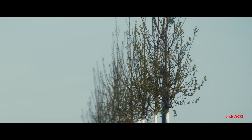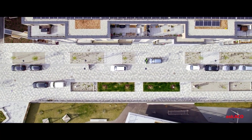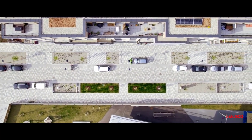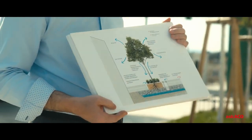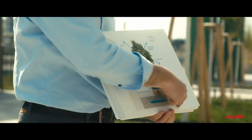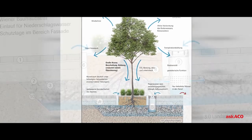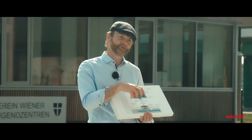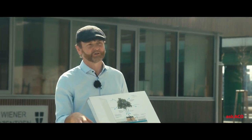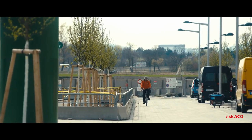And these trees are connected underneath with a system out of a local rainwater management system, and where the trees do have enough space to root into. For each square meter of a canopy, we do need 0.75 cubic meter of underground for the trees. And the combination between a local rainwater management system and this space underneath for the roots of the tree, that's what we call sponge city system for trees.